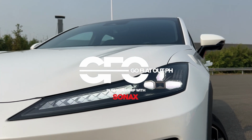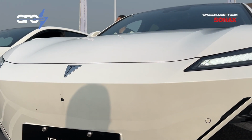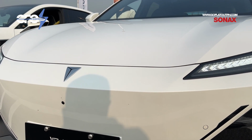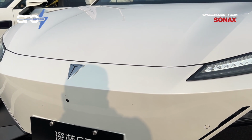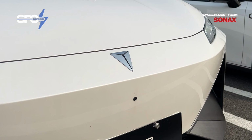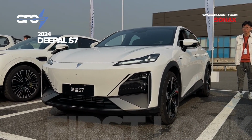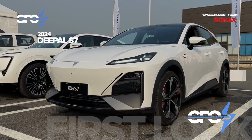What you're seeing here is a brand new Deepal S7. And if you don't know what Deepal is, it's actually an electric sub-brand of Changan. So as a recap, the Deepal S7 was previewed last year during the Changan brand relaunch at Bonifacio Global City. And that's when they also announced plans to bring the electric crossover SUV in 2024.